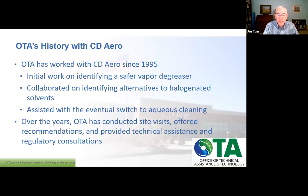I first met with Aerovox in 1995 when there were new regulations by the federal government for vapor degreasers with a number of compliance options and combinations, kind of complicated. This led to them purchasing a vacuum vapor degreaser that could reduce their emissions by up to 90%. 10 years later, we met and discussed some safer cleaning alternatives, and we referred them to the TURA lab where they tested a number of things. Aqueous cleaners at that time weren't able to clean all their dielectric oils, and it kind of went on from then.